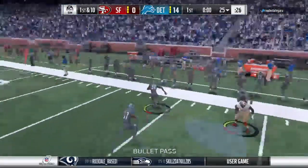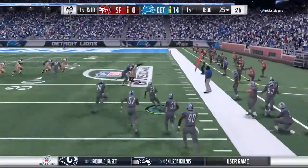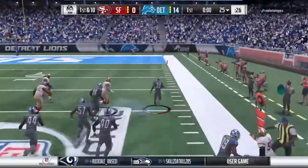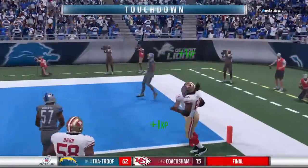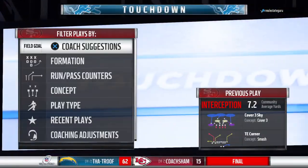I don't think. And now this is intercepted. My goodness. Picked up by Tease Tabor. And he will score. Touchdown, Lions.